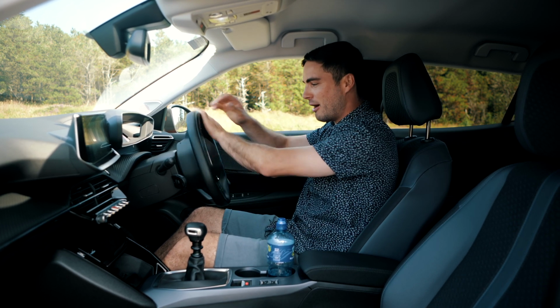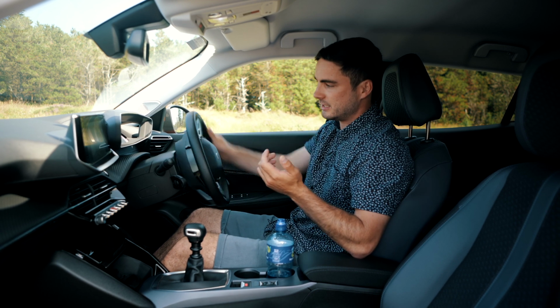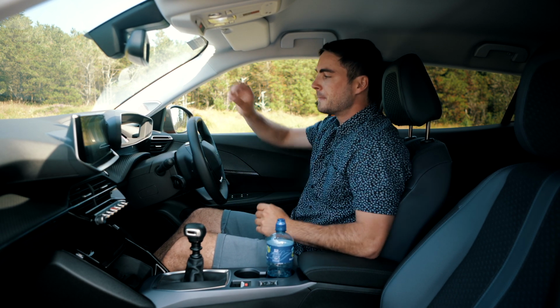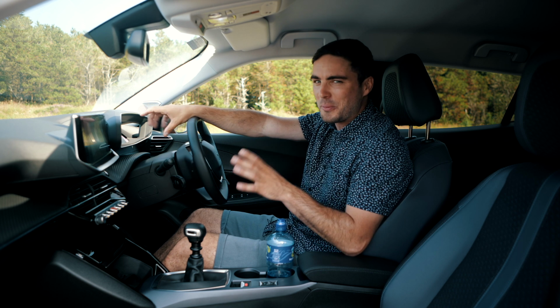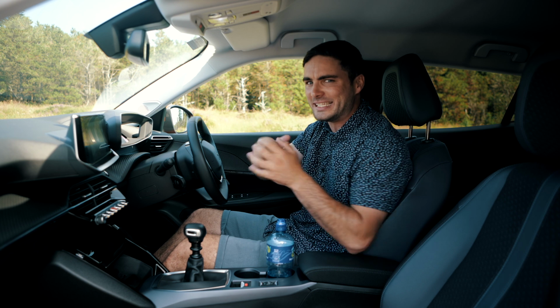That said, I love the small steering wheel. You just feel like you can throw it around. The steering is really, really light. It's completely electronically assisted, but it is absolutely stunning. This digital display, I want to talk about that a bit more later because it's very, very cool. It's got this 3D effect.